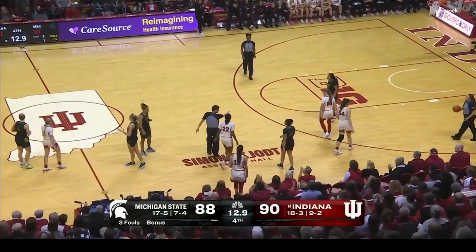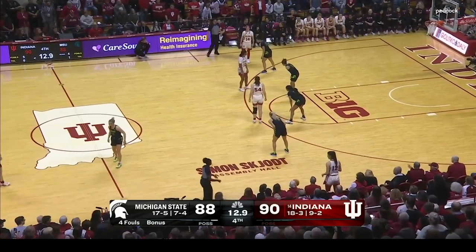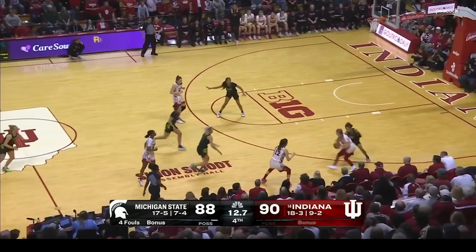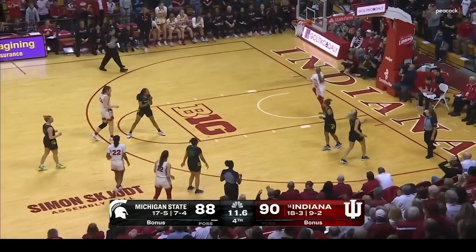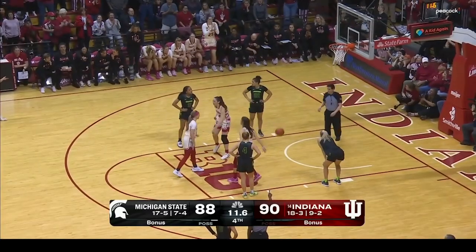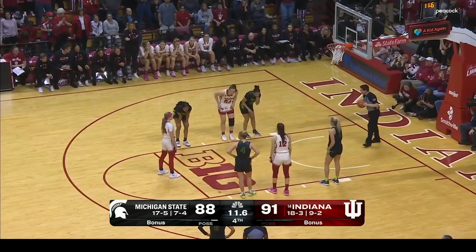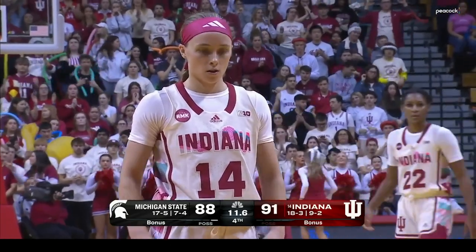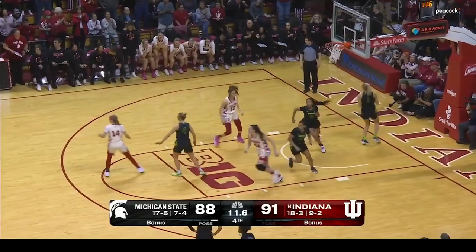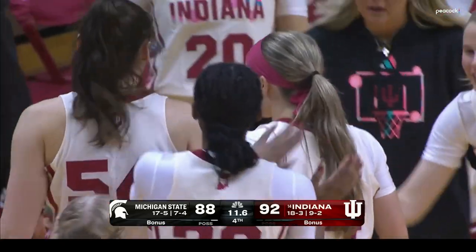Joyner, they're called for the foul. Held on to Scalia. Up in Garzone one more time. Still got her eyes on Sarah Scalia, and they do get it into her. She loses it, and then comes the foul. She steps to the free throw line and hits the first. Huge one to make it a two-possession game. Timeout is called by Michigan State.